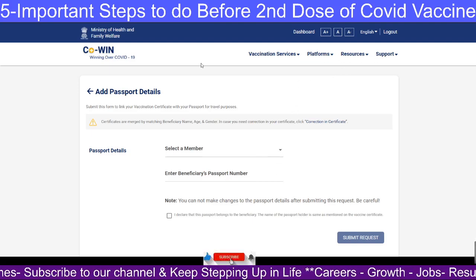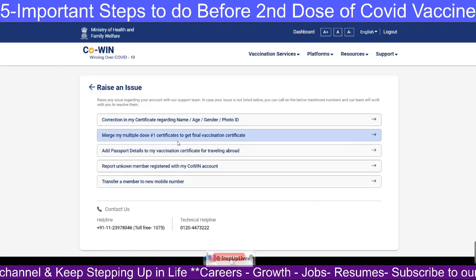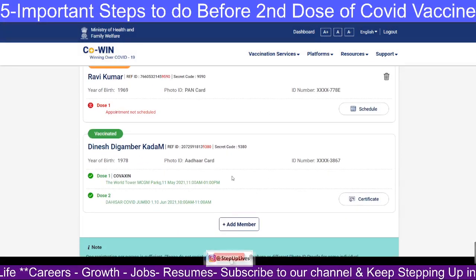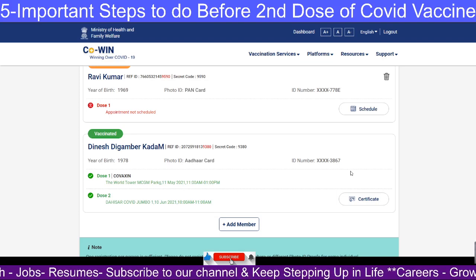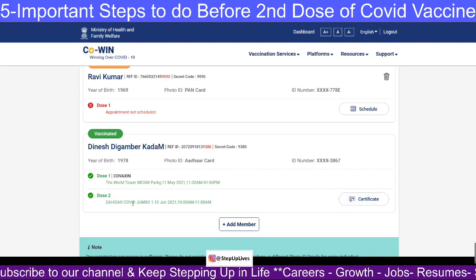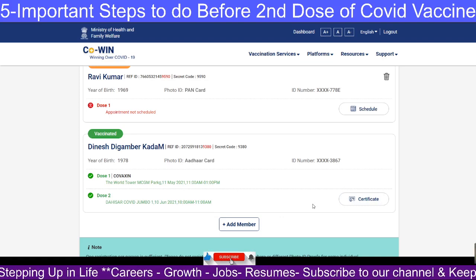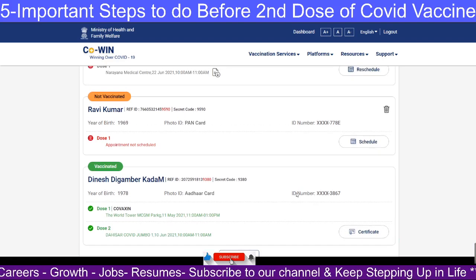Another important thing, please remember that you have to download the first dose certificate in advance, because if you go to your registration page and try to download it after the second dose, you will find that there is no option for the first dose certificate. So in case you have a problem, there will be an issue that you do not have the first dose certificate with you, because you always get the final dose certificate in this case. So I would suggest that once you are done with the first dose, please download it, keep it, and save it in your email, and then once you have completed the second dose, download the second as well. It's very important that you do that.